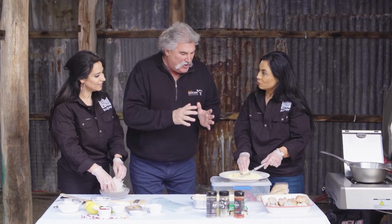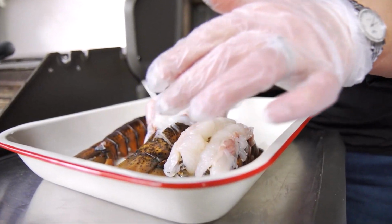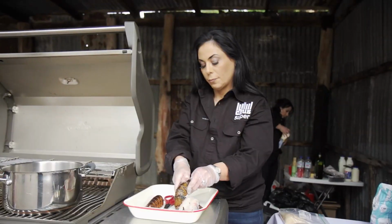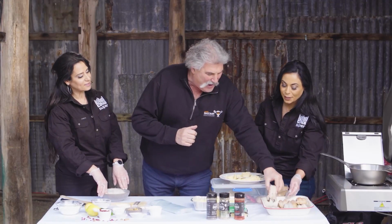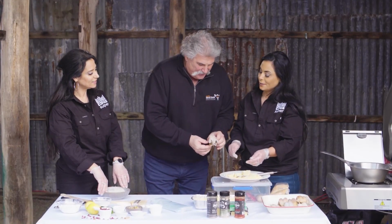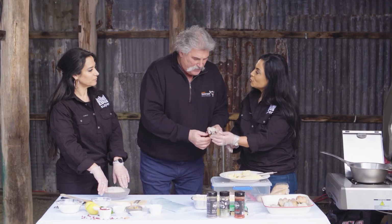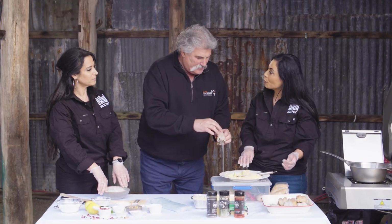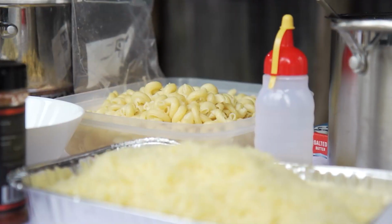So I see you've got the most beautiful delicacy from the ocean. Yes. Lobster tails. We're making a fancy lobster mac and cheese. Can I pick up one of these? Yes, absolutely. Wow, look at that, eh? So we keep the lobster in the shell so it stays nice and juicy and tender, and we're going to grill them. And there's four different types of cheese. So it's a fancy mac and cheese that you'll love.